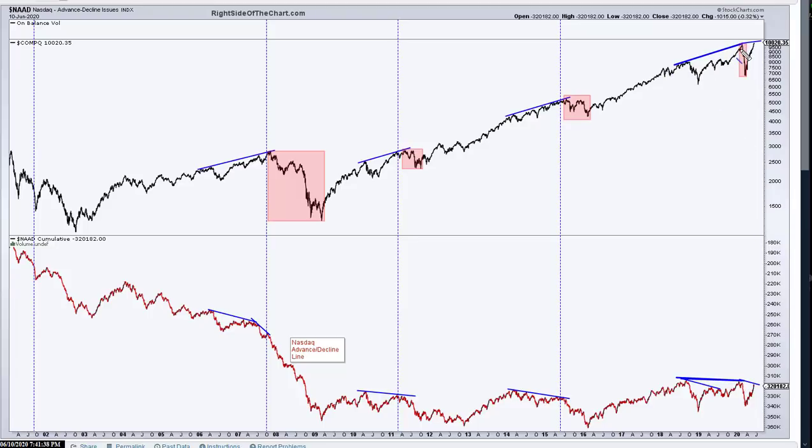So why am I doing this now? Okay, we got our correction, Randy, you pointed out. Well, guess what? Each and every time that was it, it was over. This time it's not. The Nasdaq has made a new high, while the NAAD has not. In fact, the divergence has gotten even more steep. The slope of the line has steepened at this point, just like it did back here.